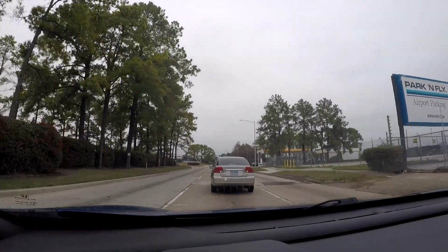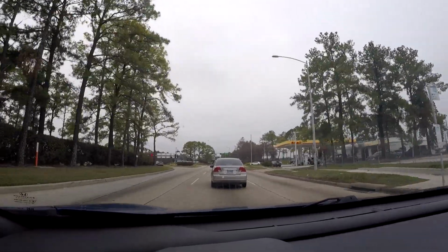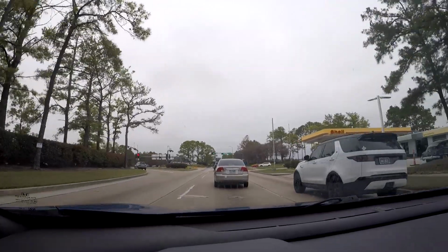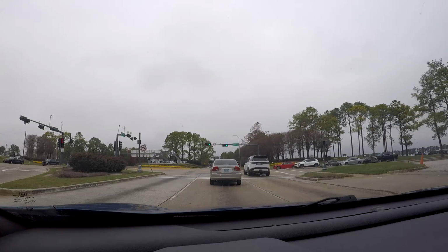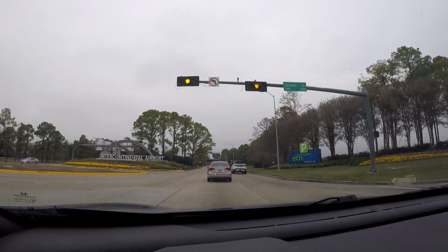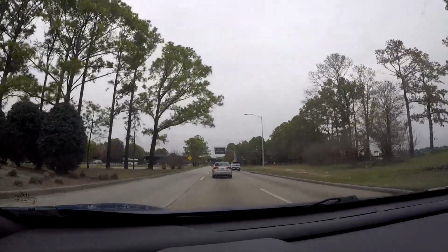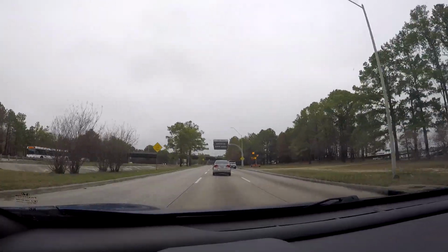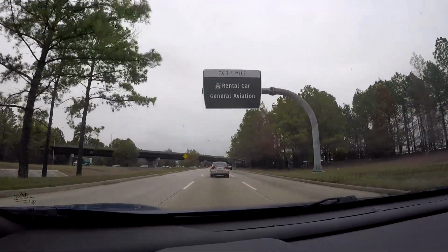There are a lot of different areas for parking for the airport. You've got lots over here at the intersection with Greens Road, and there's even another one further west on Greens Road, some of the more economically friendly parking areas, which means not as expensive, or at least most likely not as expensive.